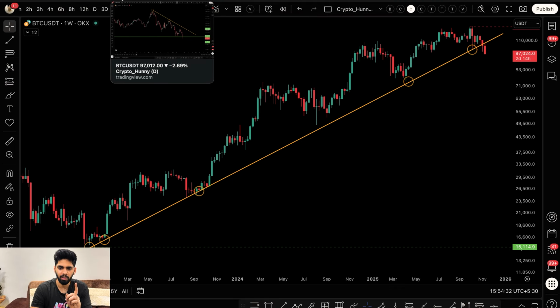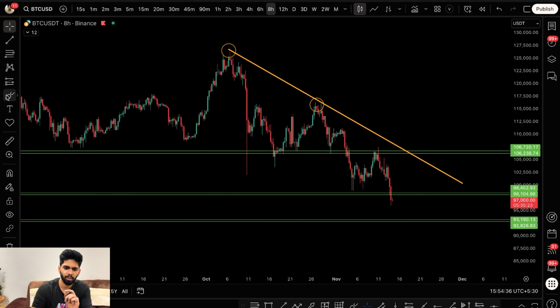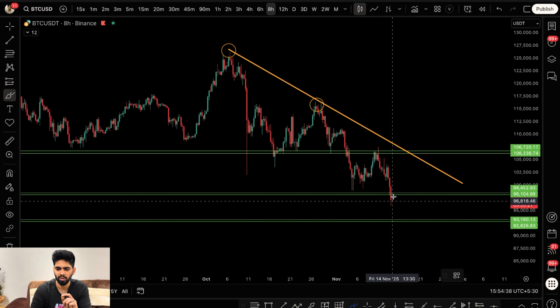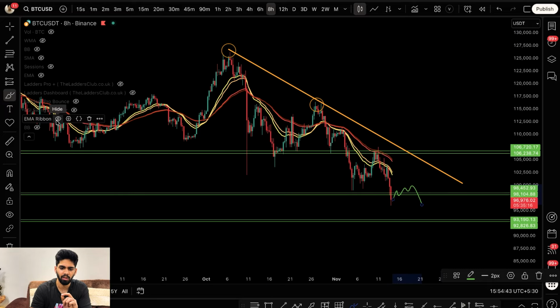Now, I already said that Bitcoin is breaking down here, and in my opinion, Bitcoin is actually coming down to this level, which is 93K. Now, if you want to open a short position on Bitcoin, it's pretty simple. You're just going to wait for this collapse. Now, what you do is you create an EMA ribbon here, right?